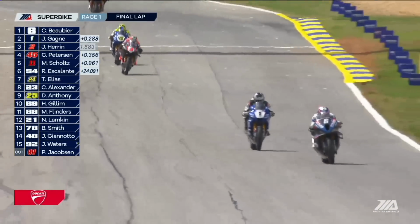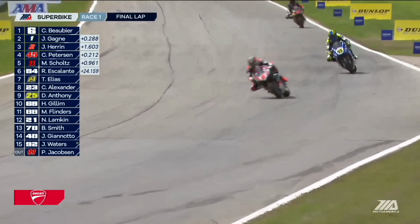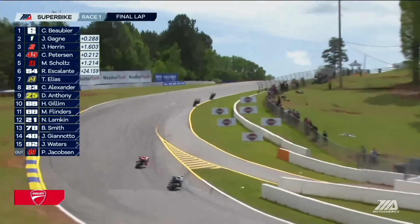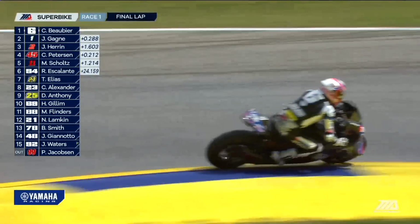This is it, the final lap of Medallia Superbike race number 1. Cameron Beaubier has led for such a long time. Josh Herrin in his return to Superbike, only 1.6 seconds behind. But now it's on Jake Gagne. What can he do to try to pass Cameron Beaubier?